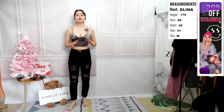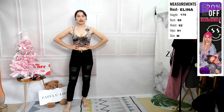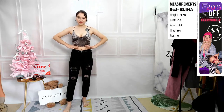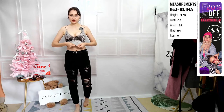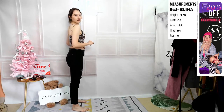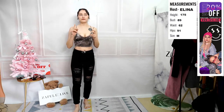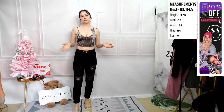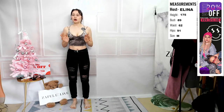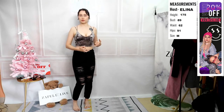About size, I'm wearing a small size, and you can see it's a little bit tight, but at the same time it's really my size and it fits. If it's bigger, because it's just a little bit stretchy material, it can look a little bit big. But this one feels nice. We have small, medium, large, and extra large, so probably we have all sizes. My height is 175, so you can see how short this top is.